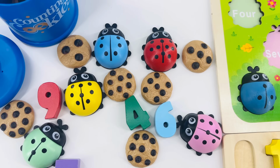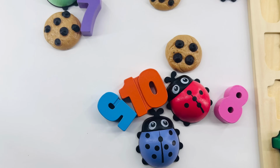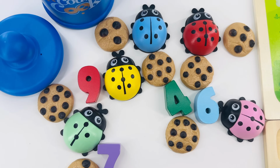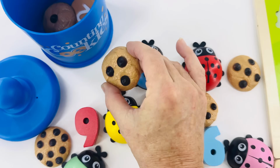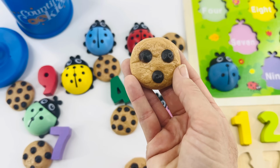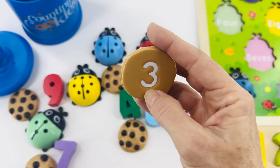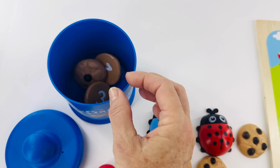Where is the chocolate chip cookie with only three chocolate chips? I don't know if I see it. Oh, it's up there. Here it is. Let's count to make sure. One, two, three. Hey, that looks like a face. And we did it. That's the number three. Back in the cookie jar.